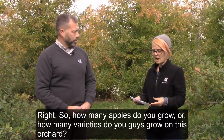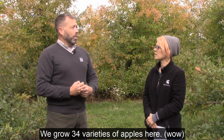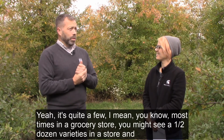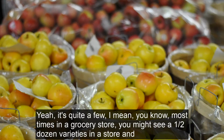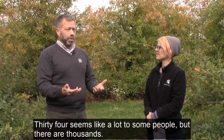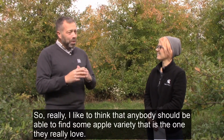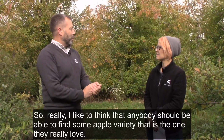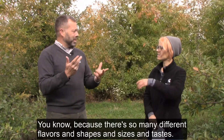Right. So how many varieties do you grow in this orchard? We grow 34 varieties of apples here. Yeah, it's quite a few. Most times in a grocery store you might see a dozen varieties, and a lot of people don't even realize how many there are. And 34 seems like a lot to some people, but there are thousands. So really, I like to think that anybody should be able to find some apple variety that is the one they really love, because there are so many different flavors and shapes and sizes and tastes.